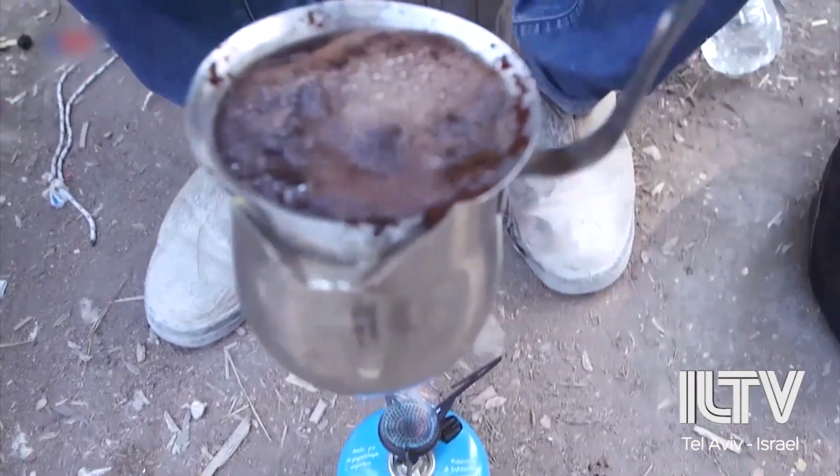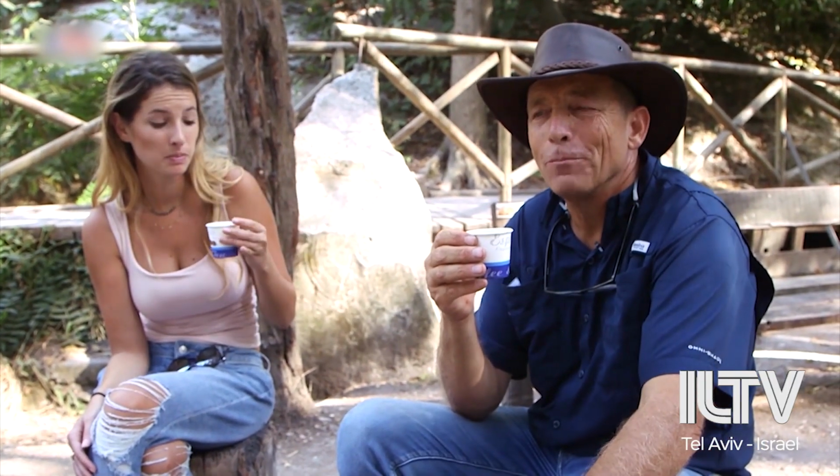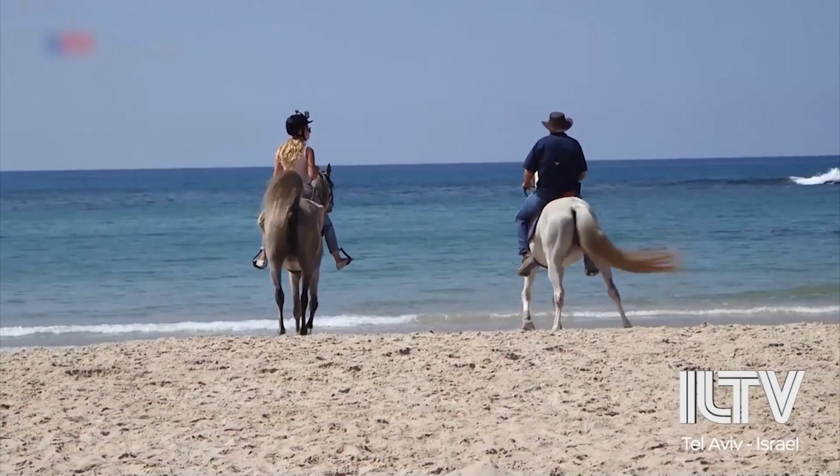Each Israeli has his own way to do coffee. I really, really hope that people understand the opportunity to enjoy a real Israel. And the horse is a vehicle to get into the real land.